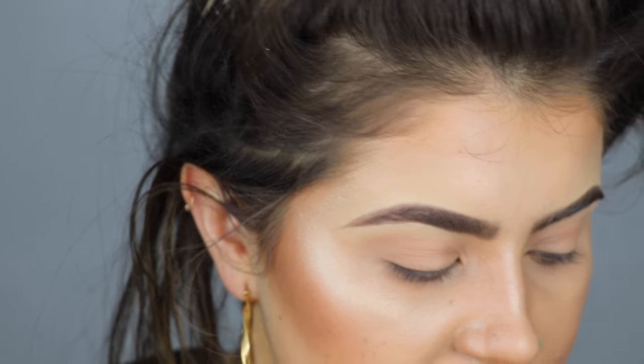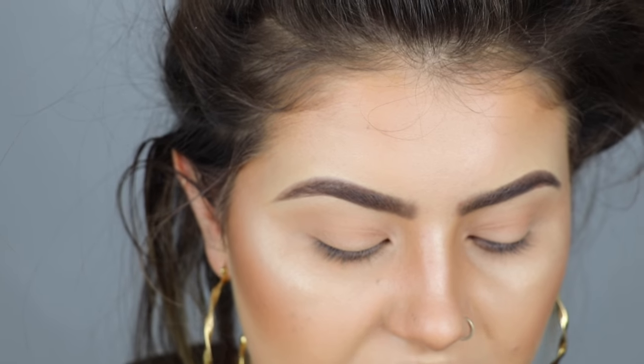Hey guys, it's me. So I've already mattified my lid, etc. I'm going to go in with the shade here and I'm going to mattify my lid once more.